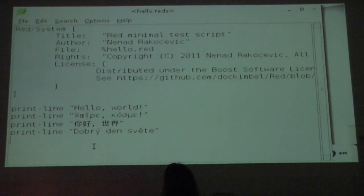So this is another Hello World. This is a newer Hello World. This is where we're trying Unicode. So this is actually for Red. But the version for Red system that you saw running is quite similar, except that it has some loop examples to get the multiple lines in the red color. But this is what it looks like.